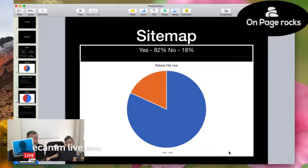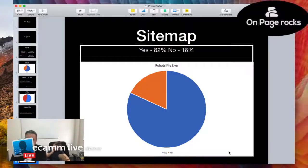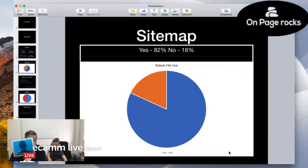18% of sites didn't have one. The number could be slightly out, because unlike the robots file, you can call your sitemap URL anything you want. So we guessed first of all to see if it was the standard sitemap, so sitemap.xml, etc. We then looked in the robots.txt file, because that's another great place to locate your sitemap. But for these 18 sites, we couldn't find them. They could potentially have them.